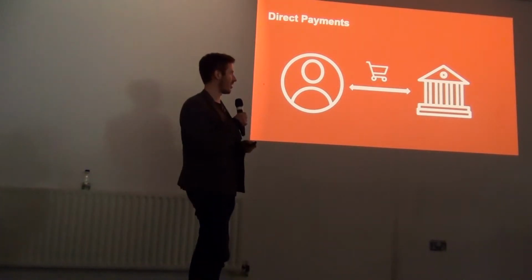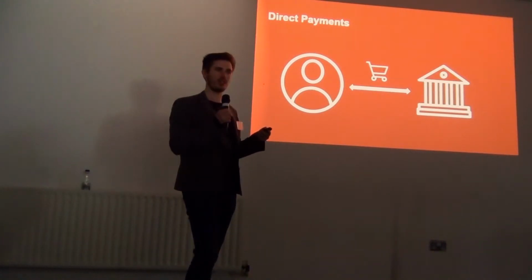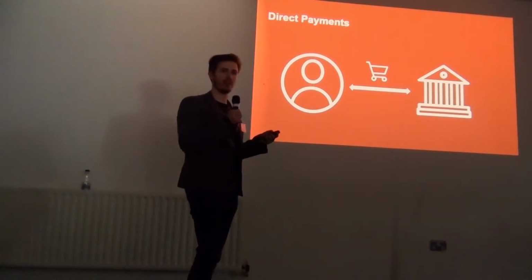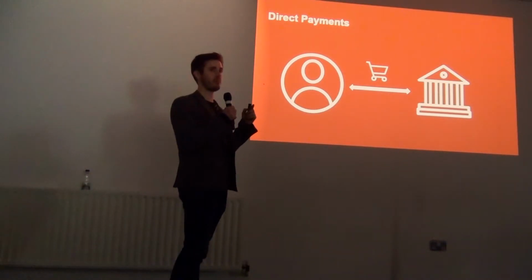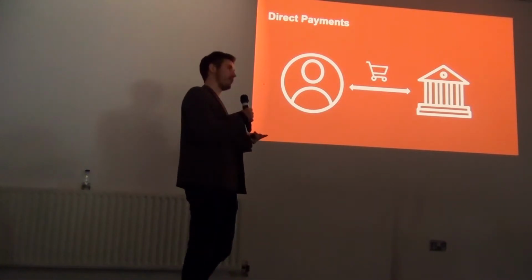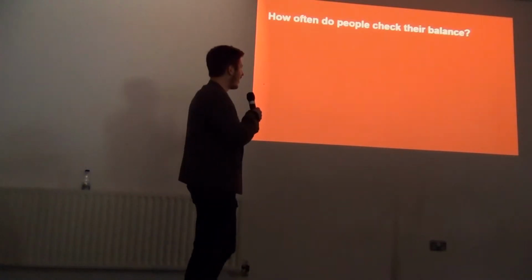PSD2 is also going to enable direct payments, so the banks no longer rely on third providers like credit cards. People can pay directly in a shop with a bank account, and that's going to be good for the banks and also for the customers because there are fewer fees involved. The banks are going to obtain much more information from the users, so they're going to be able to provide more ad hoc services. Also, they're going to try to make money off it.